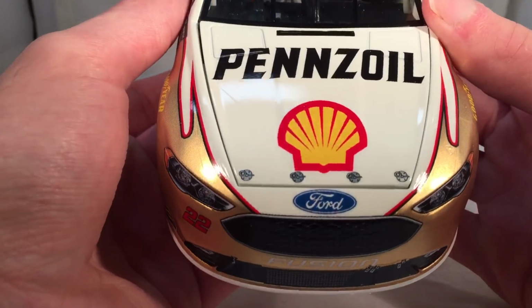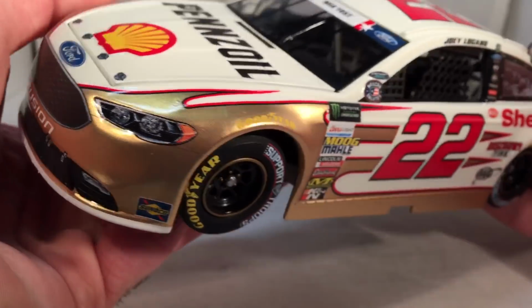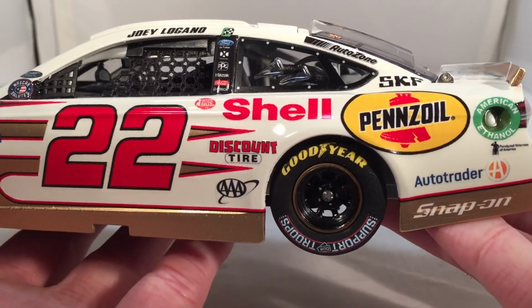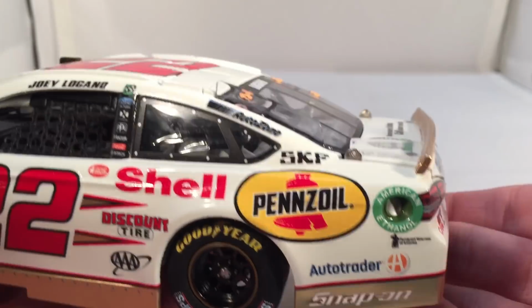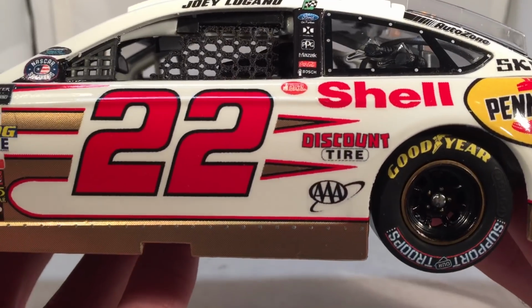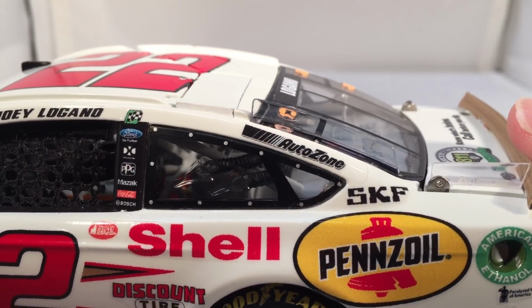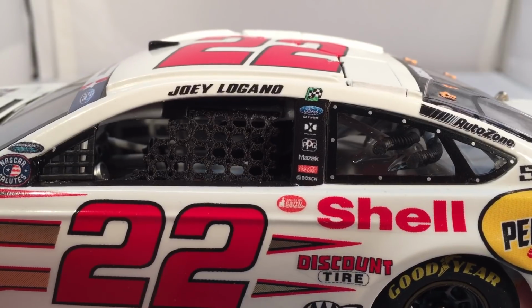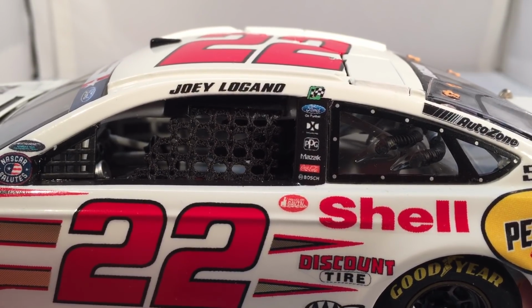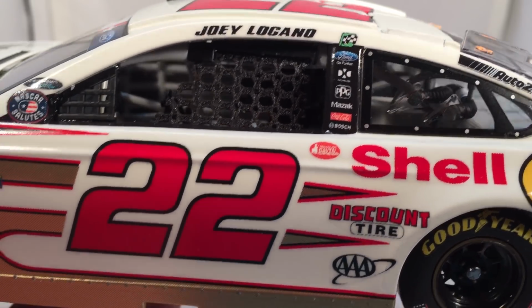On the hood, you have Shell-Pennzoil. You've got Ford Fusion number 22. There you can see that awesome metallic gold color. On the back, you got Shell-Pennzoil. You've got Auto Trader and Snap-on. You got Paralyzed Veterans of America back there. You got Discount Tire and AAA down there. On the C post, you have AutoZone and SKF. And on the B post, you have Ford Go Further, DXC Technologies, PPG, Mazak, Coca-Cola, Bosch, and then the Prayers for Gavin logo right there, which they added during the race.